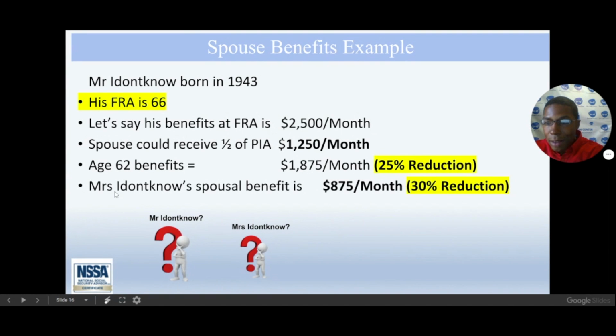In addition to that, it's also going to affect Mrs. I Don't Know's spousal benefit. Instead of receiving $1,250 per month, she's now only going to be receiving $875 a month, a 30% reduction of this amount.